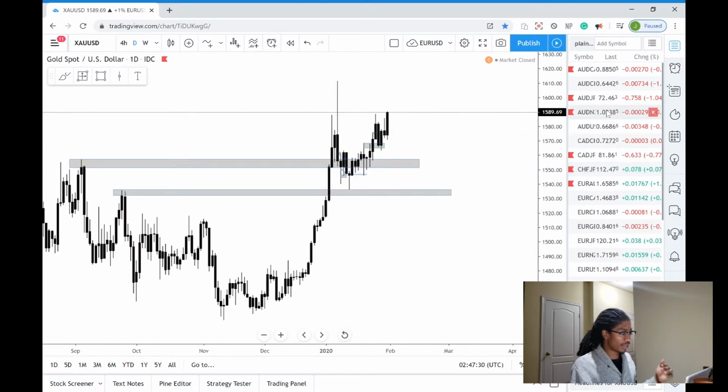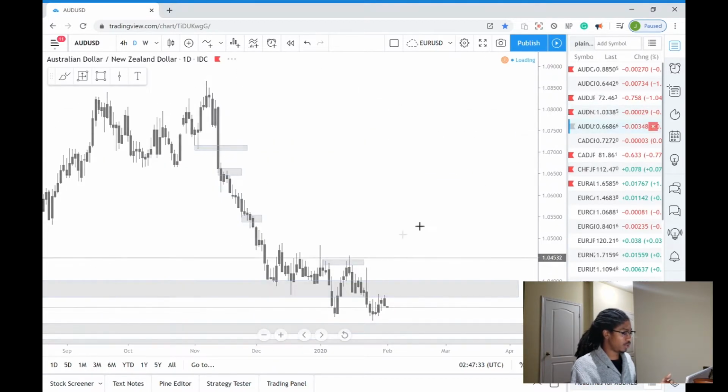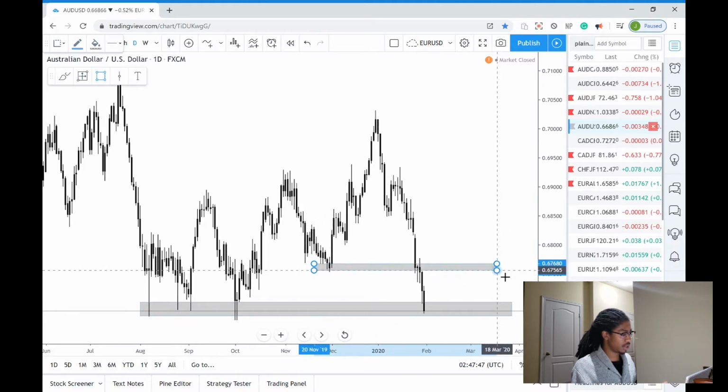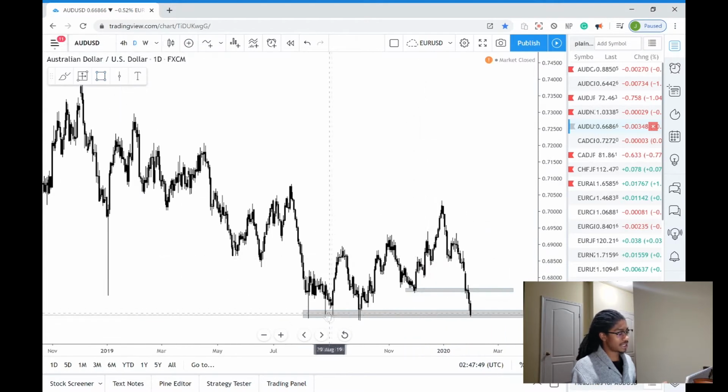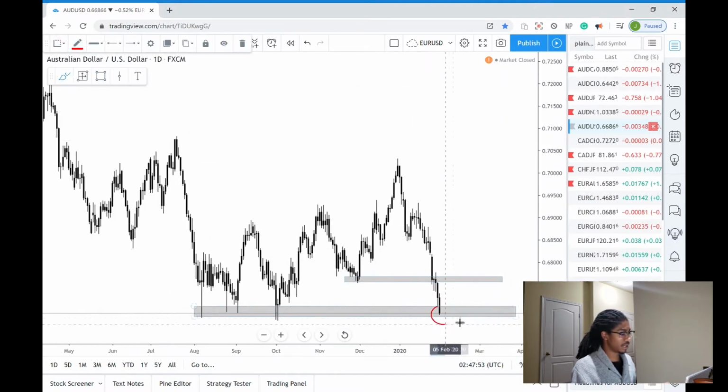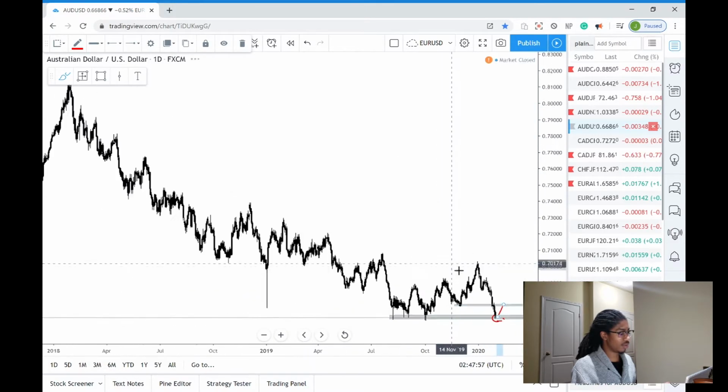So starting up at the top with AU. I've already gone through and done the analysis, so I'm really just going to touch on it. We actually have a potential pullback area around here as well. Right now, price is in the support area. Where can we go from here? A few places. If buyers start to come in, we can get a rise up.